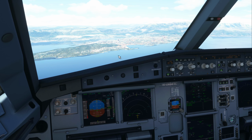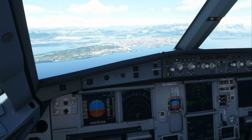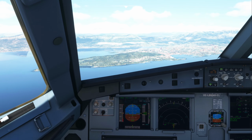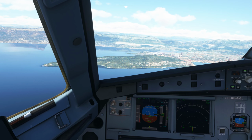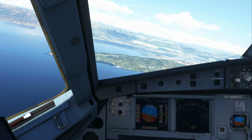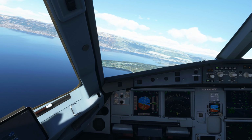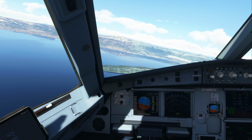910 Charlie. Hello, radar. November 1, Tango Sierra. Flaps full. November 1, Tango Sierra, identified. Climb level 310. Level 310, November 1, Tango Sierra. You're roughly heading 006.